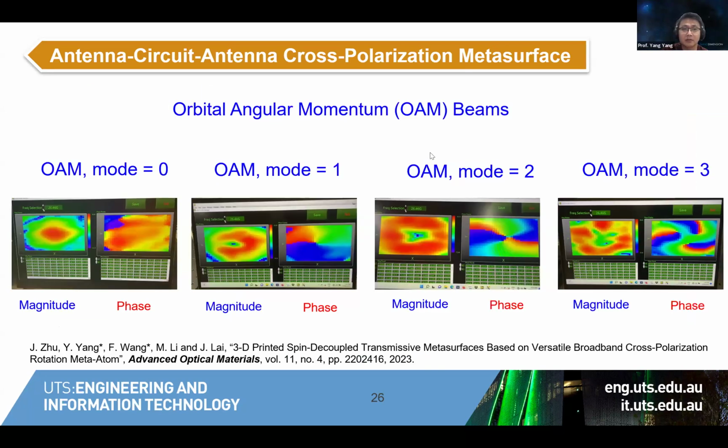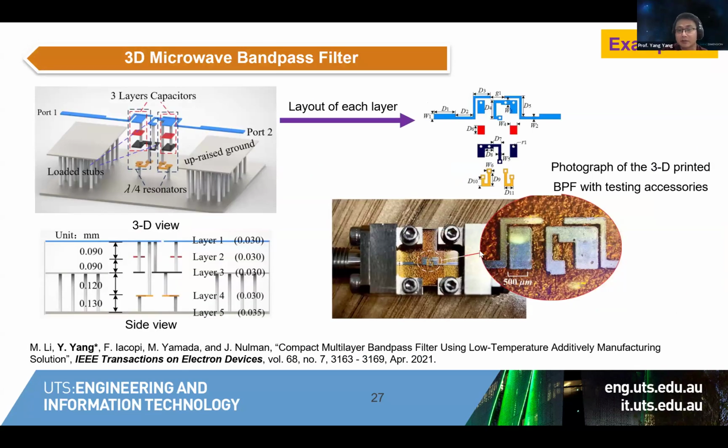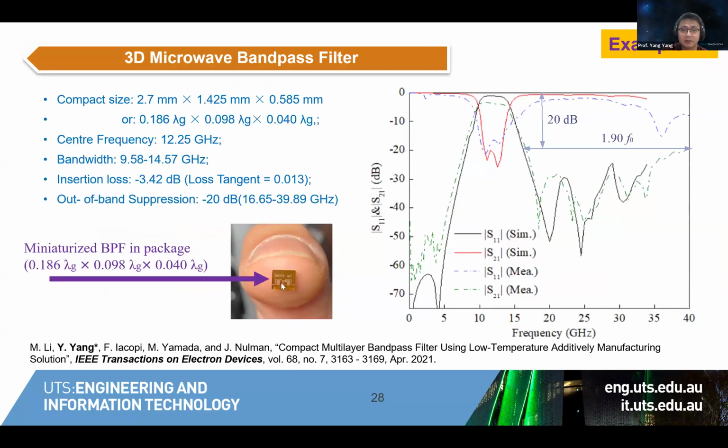Here are the orbital angular momentum beams we generated by using the AME metasurface antennas. You can see the different modes from mode 0 to 3 with different topological charges. Other than that, we also achieved bandpass filters, very small. If you put a filter on the finger, it's pretty tiny. And you can see the bandpass filter response is pretty good.